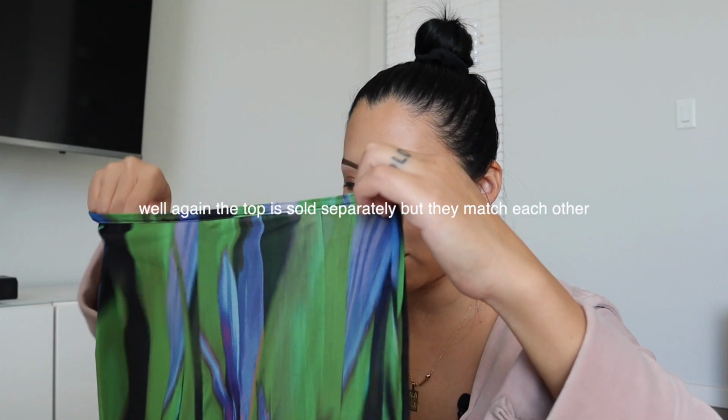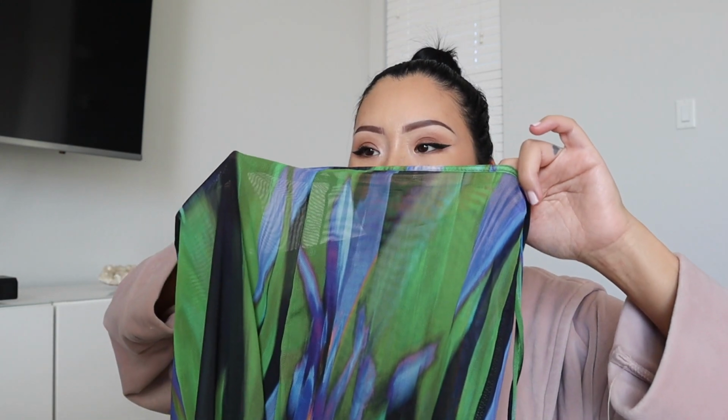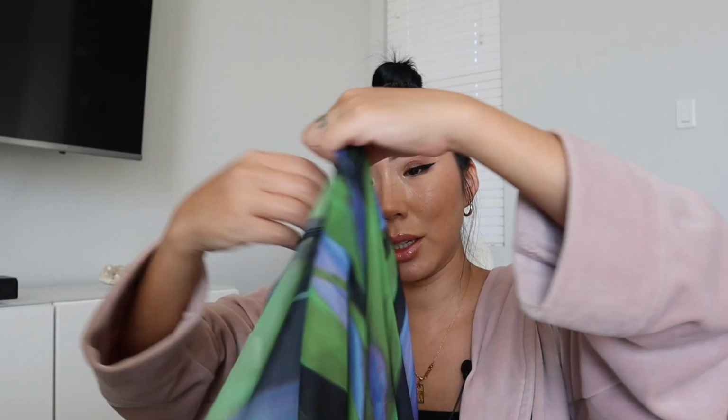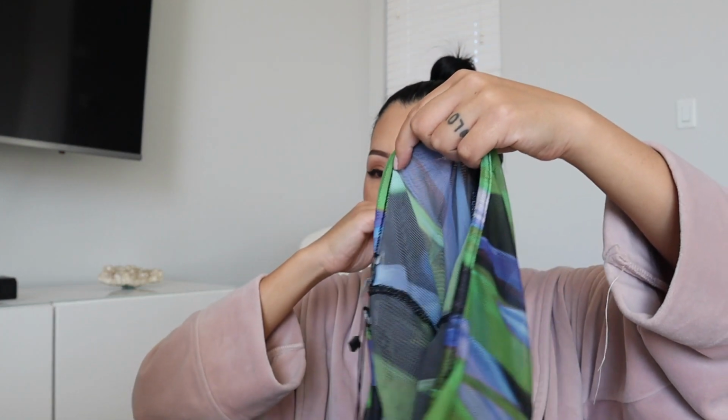I got these because I thought they were so cool. Did not realize that they're completely sheer. So cool. Like, what am I supposed to wear with these? I got it in a size small, and it was $29.90. I mean, it comes with a lining, but it's a sheer lining. So you're still gonna be able to see my underwear. Or maybe not. Maybe it'll be different when I put it on.